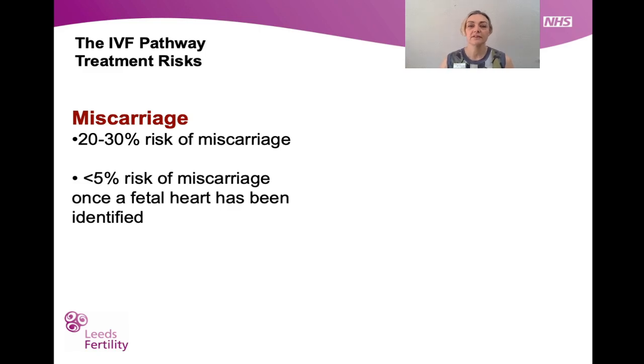With regards to the other risks of treatment, unfortunately the chance of miscarriage is the same when a pregnancy has been created through IVF as when it comes about naturally. That is, about 20 to 30% of positive tests do not have the outcome we're all working for. Most pregnancies are lost in the very early stages, often before anything is large enough to see on an ultrasound scan. Once a heartbeat has been identified, the risk of loss falls to below 5%.